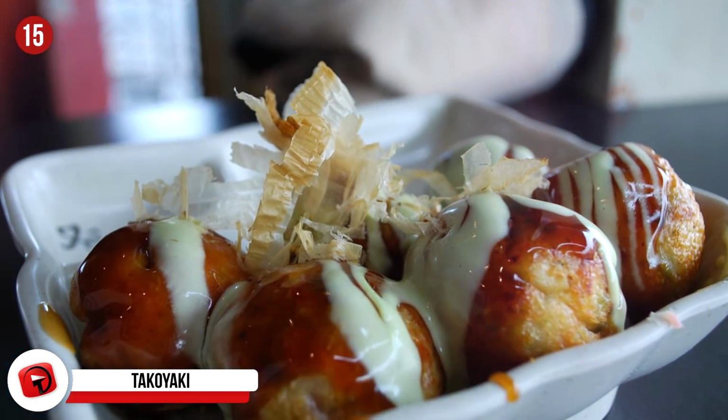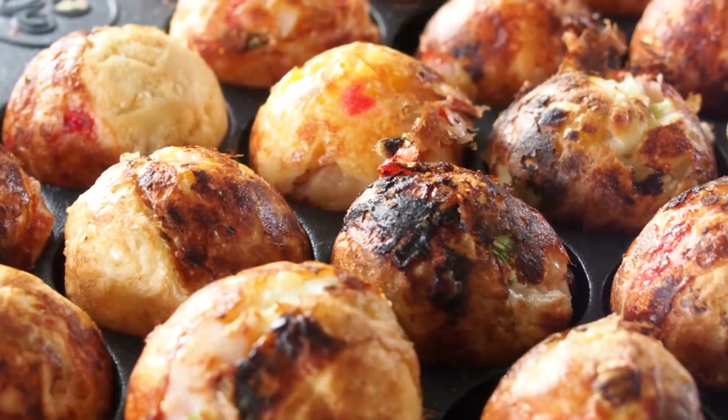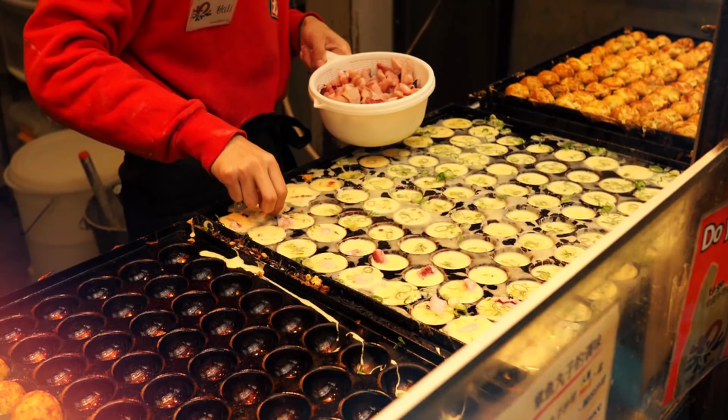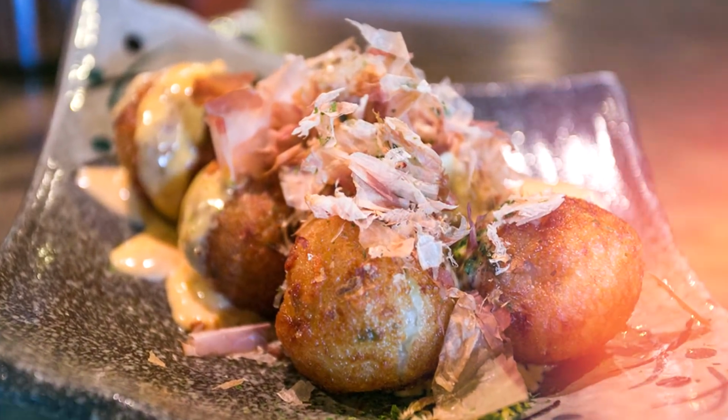It's made of octopus meat, flour, green onions, seaweed, and other seasonings, and they're formed into balls, served on skewers and drizzled with a sauce similar to mayonnaise, fish flakes, and ginger pickles. If you're a fan of octopus, it's a must-try.